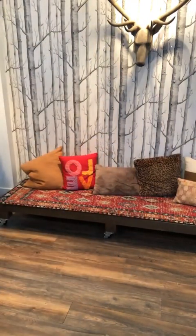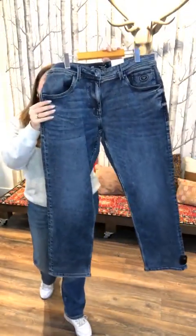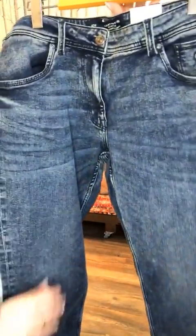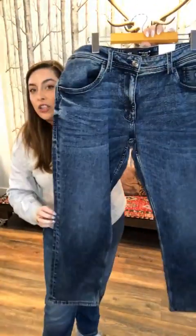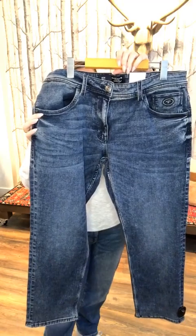We have a new colorway in of the Marvin from Tom Taylor as well. The Marvin has been very, very popular. You guys love it. And this colorway, I would say it almost has a distressed feel to it. It's not a super dark denim. I would say it's a mid wash. And this is a regular rise straight leg.